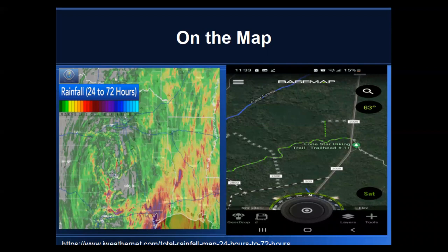Obviously the rainfall being as important as it is, one of the most important tools that I'll use in terms of targeting chanterelles to go hunt them is the rainfall accumulation maps. It's more of a short-term moisture. You'll want to look for the 24 to 72 hour maps. The week maps are useful too. But the main accumulation that I focus on for chanterelles is this 24 to 72 hour map.